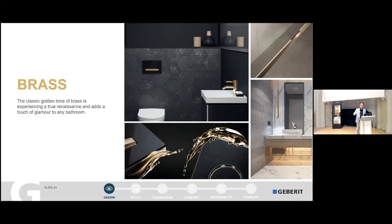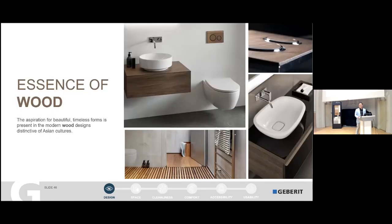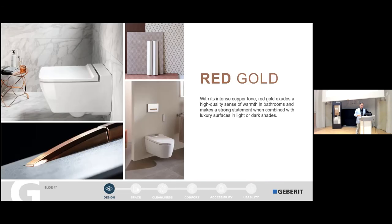Brass. If you want to have some luxury feel, you can go with the brass color. This is the modern industrial feeling, a little bit like concrete, which sometimes goes very well with a concrete wall or concrete floor when you would like to have that kind of theme. The wood gives more natural, more environmentally friendly feels. So you can also choose the actuator plates with the wood finishings. Red gold goes very well with the white tones in bathroom designs.